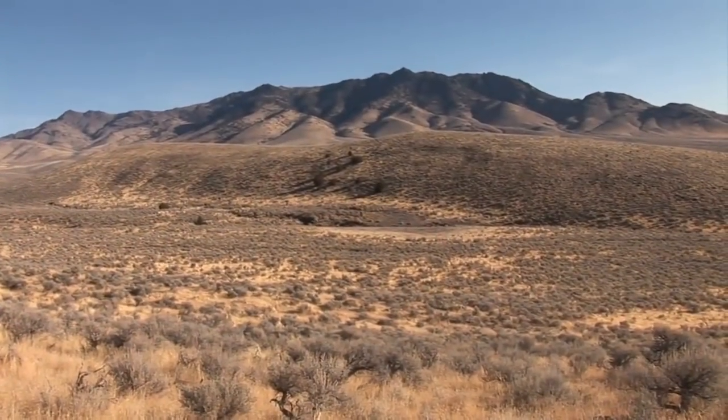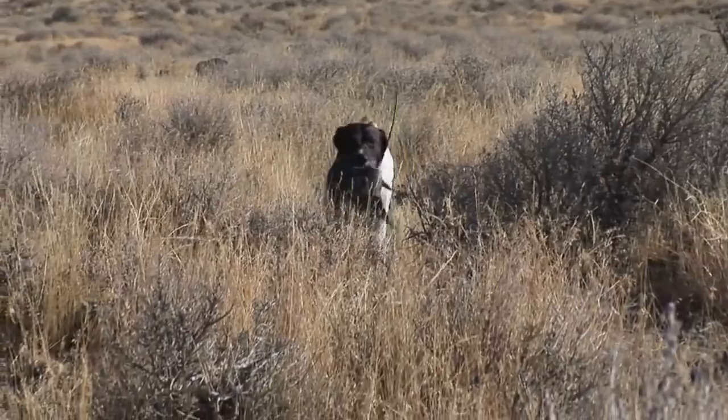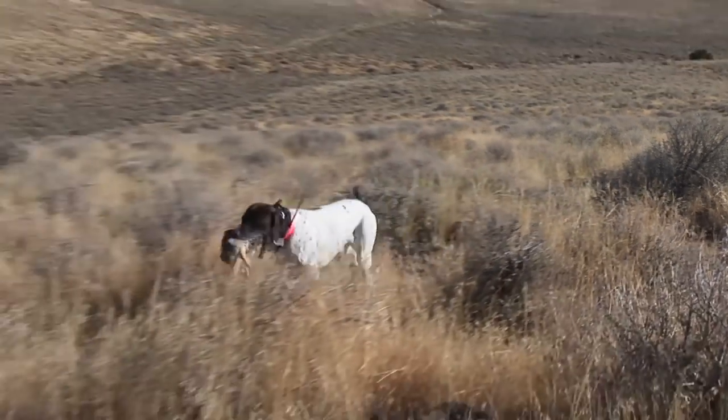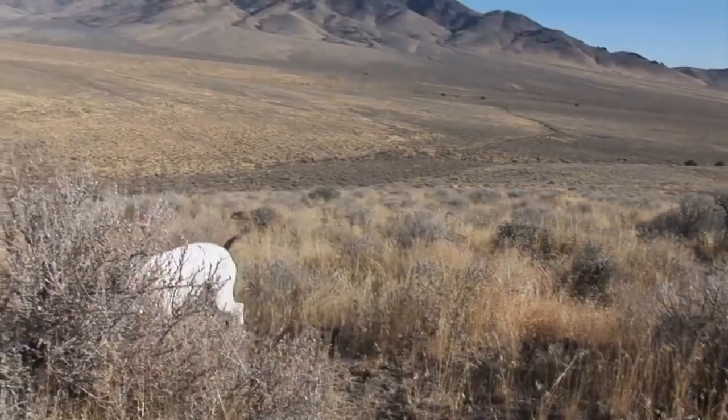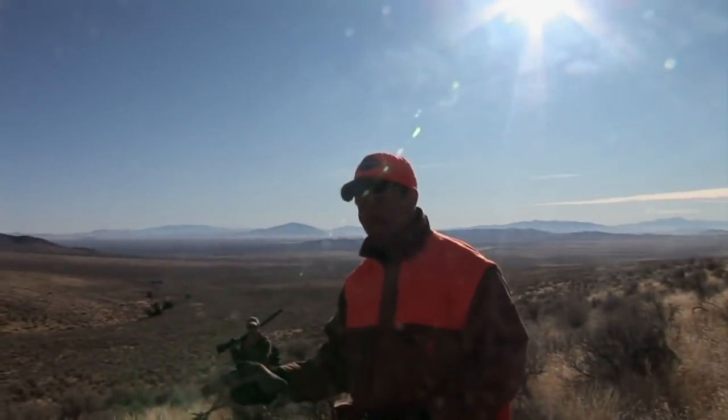I got that one. Got one down, boys. My first wild chukar, gentlemen. How about that? There you go. Shot a lot of these pen birds, but this is cool.